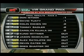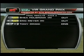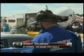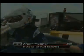And you can see Tommy Sadler there, not quite having the run he did in round 10, but nonetheless, great to have him in the championship. And then a couple of the drivers. Eric Meyer, his 2nd race in a row. He came in with a shot at the championship, ends up with 2 DNFs. And there's Andy Pilgrim celebrating. And when we come back, we'll visit with podium finishers and champions.